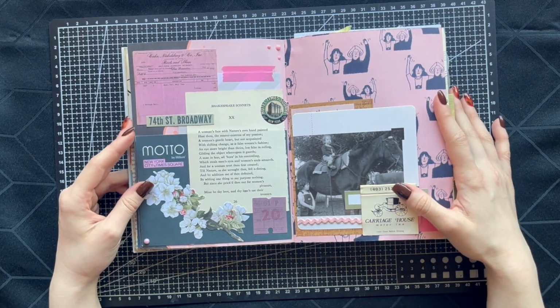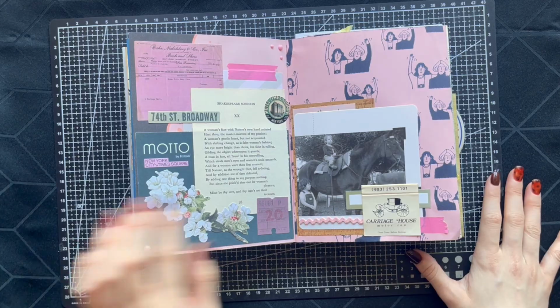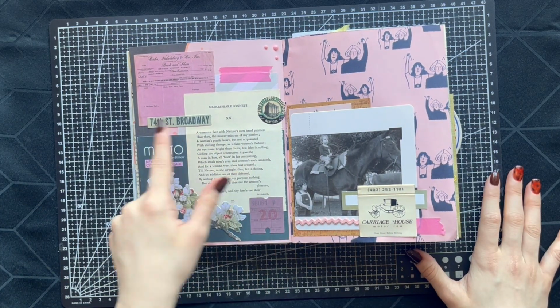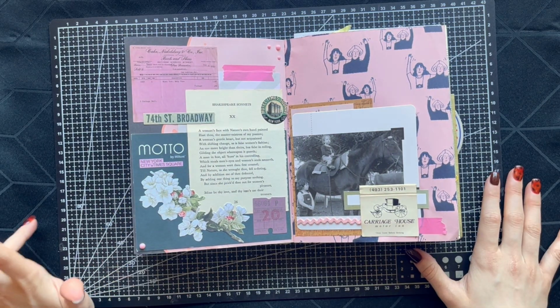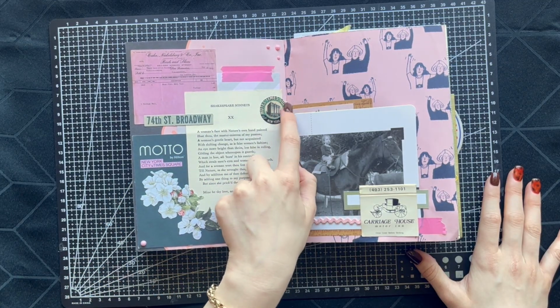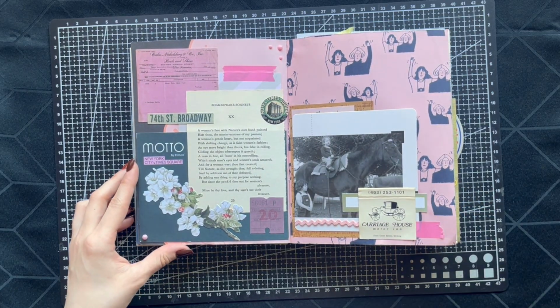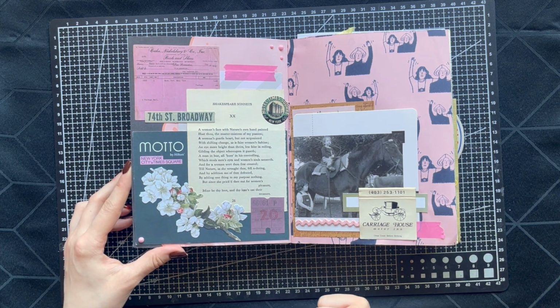This is one of my favorite pages. It tells a lot of stories. It is about my friend going to Shakespeare on Broadway, and moving hotels from, I don't remember where they stayed initially, to this hotel here. So we've got this circular cutout that says Hotel Times Square, because from their new hotel, they could see Times Square. We've got some Tim Holtz elements decorating that page.